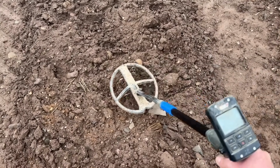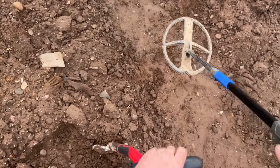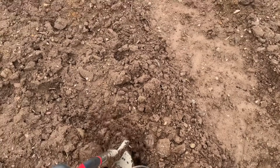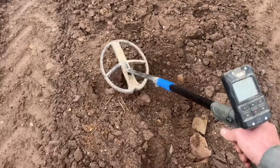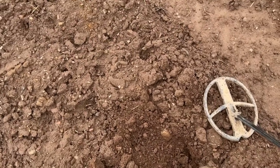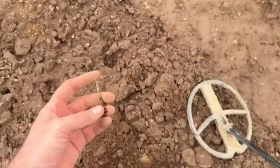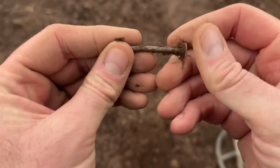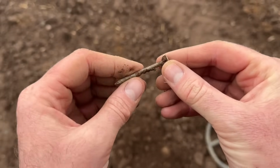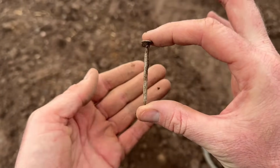Okay, back to my target. 72, 74. Hammered on the first hole. Would be nice. Oh, it's a nail. Well, as you know, I always dig the first hole, and we've got a galvanised nail, or a stainless steel nail even. But, yeah, junk. But it's the first diggable target for me.